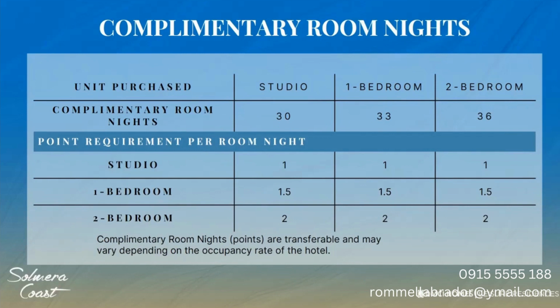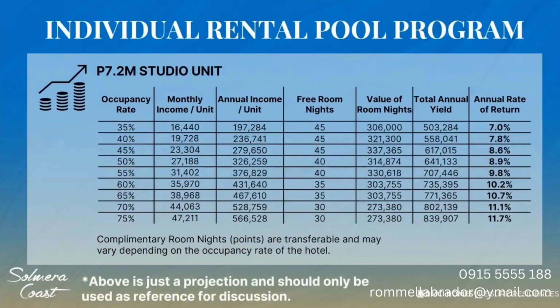So let's take another example, the studio unit again. We discussed earlier that with an occupancy rate of 35%, I can already accumulate a monthly income of 16,440 pesos. But there would be, of course, unit owners who just want to sell their value of room nights, which are valid by the way. So if I have 45 free room nights, I could get a total of 306,000 pesos from that alone. Then adding it to the annual income per unit, I can have a total annual yield of 503,284 pesos.